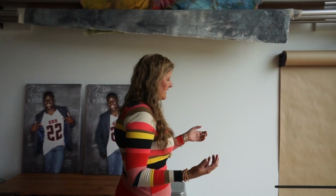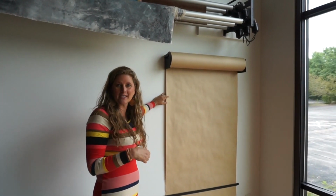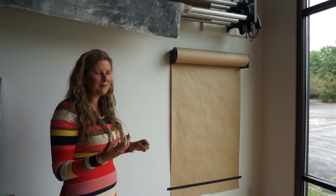We're always looking for interesting backgrounds, interesting things. So we found this from George and Willie. I think they're maybe in Australia. Really cool. We can write notes. The kids can write a note for their senior portraits. And it's just fun to rip off the paper and just have something different.